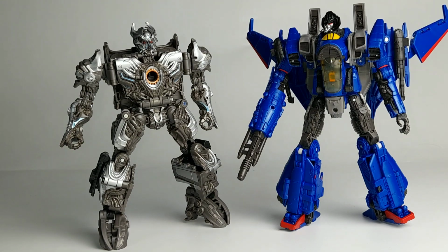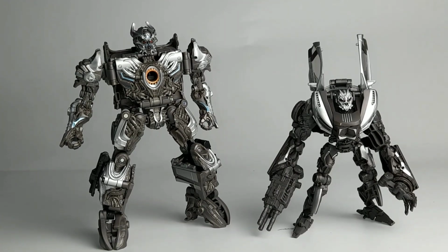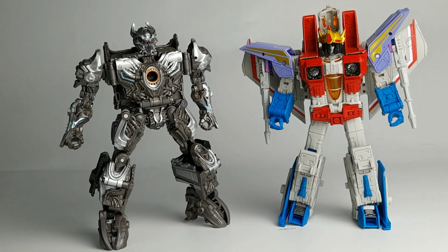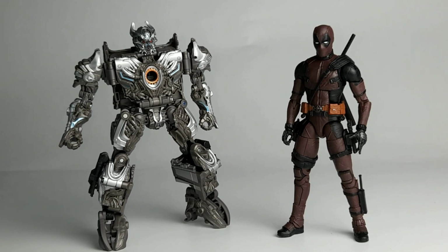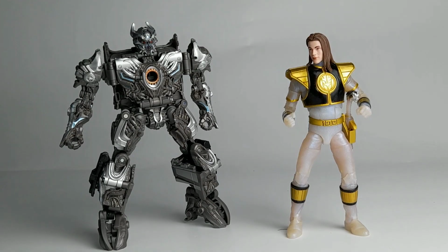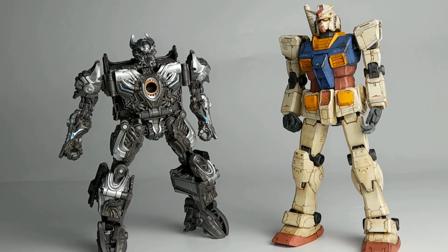Here is Studio Series Thundercracker. Kick back. Studio Series Sideswipe. Coronation Starscream. Zaddy Toys Upgraded Suit Spider-Man. Marvel Legends Netflix. Marvel Legends Deadpool. Lightning Collection Scorpina. Metallic White Rangers, NECA RoboCop, and RX-78 Gundam.